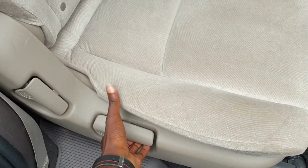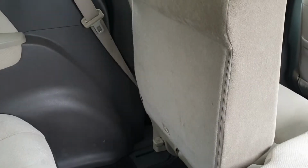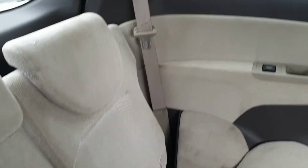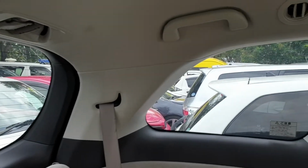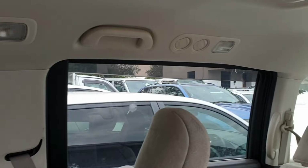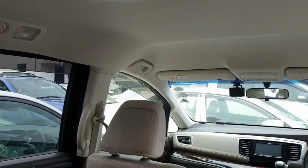So it will be quite comfortable. To access the third row of seats, you locate this lever and pull it. This particular minivan, I think it has a problem because that lever is supposed to push this seat forwards, but it has a slight problem. So if you are going to view a Honda Odyssey, do take note of that. Some of these mechanisms can fail at times.